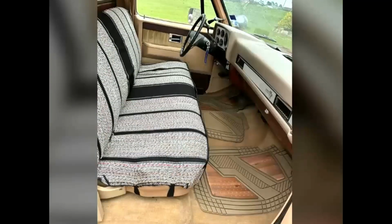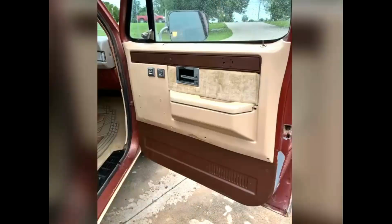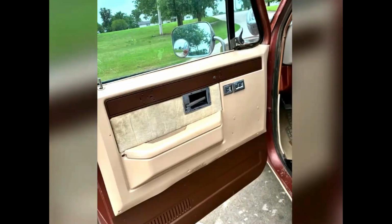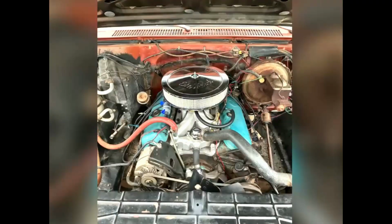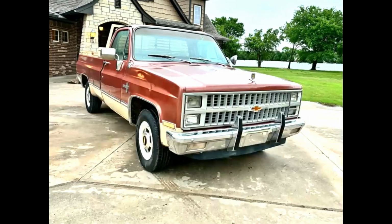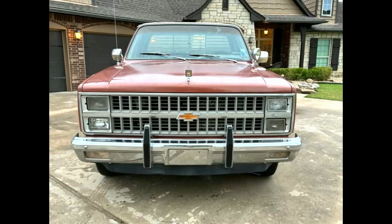The heart of this beast has been significantly refreshed. Upgrades include a new carburetor, intake manifold, distributor, spark plugs, and battery, ensuring that the engine breathes easy and fires up with dependable power. Inside the cabin, new gauges have been added, along with a dash cap and fresh carpet, giving the truck a cleaner, more complete look.